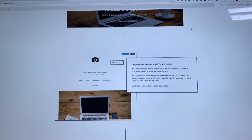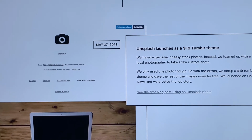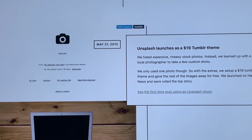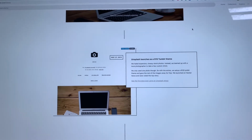So I've scrolled down to the bottom because I'll go up the date, May 27th, 2013, and you can see what it essentially looked like in the beginning, a Tumblr theme.